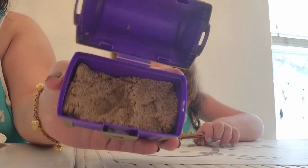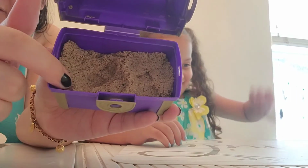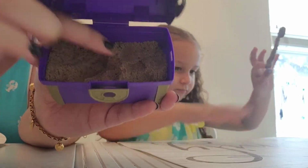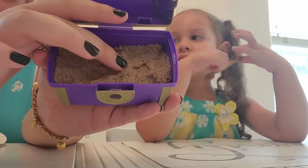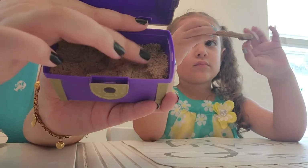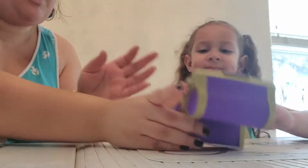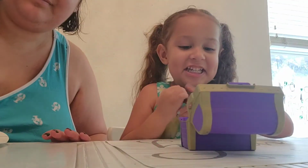So this is what the sand looks like. Very cool. I'm pretty sure most of y'all have felt it. If y'all have grandkids or kids, pretty sure y'all bought this for them at one point, because it's been around for a while. But if y'all have never felt kinetic sand, y'all need to buy some and feel it, because it feels so cool. Want to feel it? It feels strange, huh?